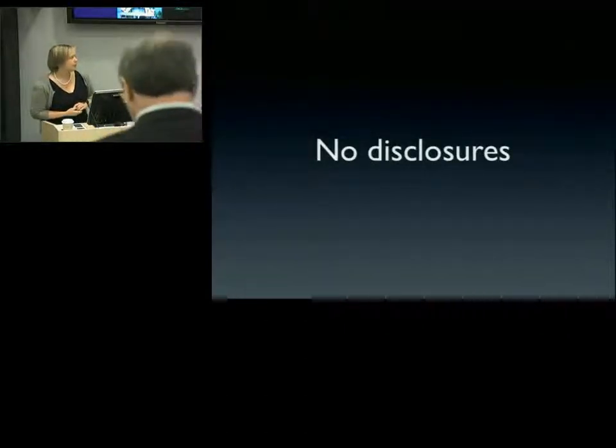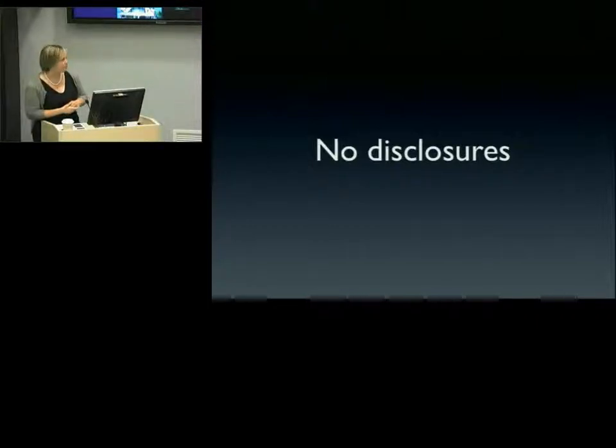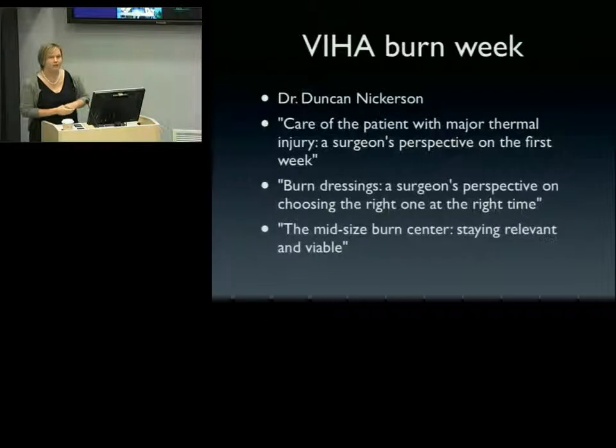I will be using the names of some products today. I don't have any connection whatsoever to any of the companies. A lot of the recommendations that I will make are just based on my own experience, those of my mentors, and certainly those of the more informed burn nurses who guide a lot of what we do.